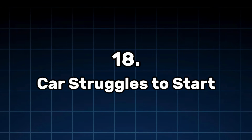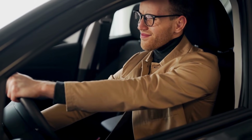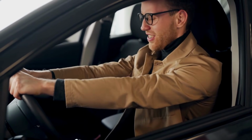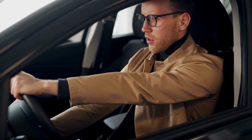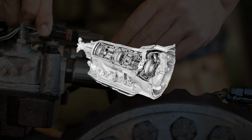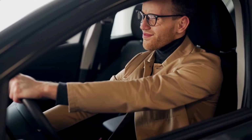18. Car struggles to start. Most automatic cars won't let you start the engine unless you're in park or neutral. This is a safety feature. However, some transmission problems related to shift solenoids can make it hard for your car to start even when it's properly in park. If a shift solenoid is stuck or broken in a certain way, it can prevent the transmission from fully letting go of the engine. This creates resistance that makes your starter motor work much harder.